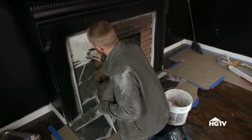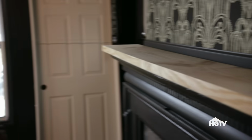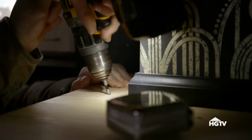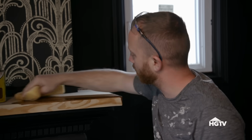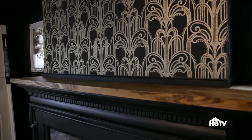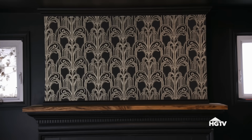I've switched gears on the all-black fireplace too. I felt like it was still missing something, so I had an idea to add a wood mantle piece to the very top. It'll be a stained piece. Oh, that is really pretty. Adding a wood element, I think, will definitely soften it a little bit and warm it up. Yes, perfect. Really nice, yeah? Suddenly looks a lot more expensive, you know?